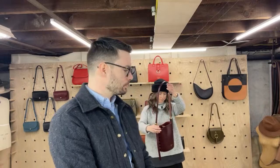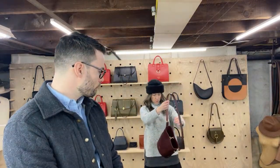Could you hang things on the inside of the bag from the swivel? People have asked me to make bags like this with a D-ring. Yeah, I'm sure you could. I think some people hang their keys. I don't know what else you would really put in there. Yeah, I think you would do your keys probably.